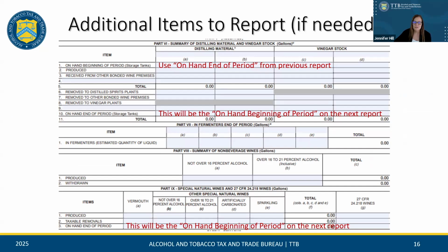Part 9 is for certain formula wines that are produced or removed from the bonded wine premises. Column A is for vermouths, column B through E are for special natural wines, and column G is for 24.218 other than standard wines.